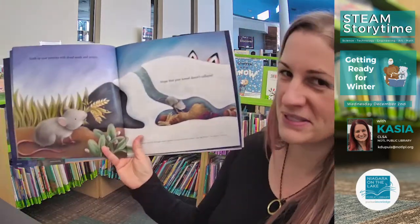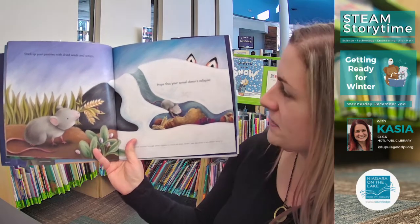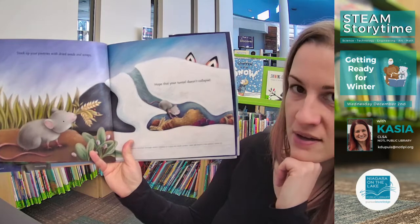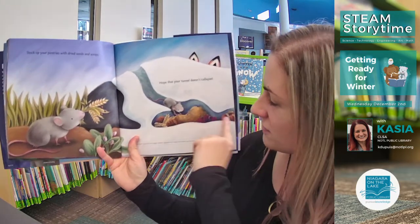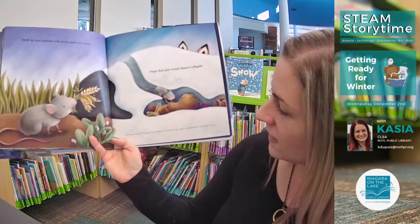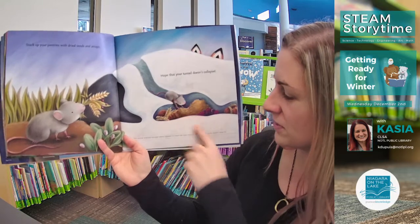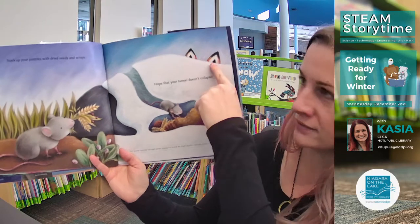Oh, a little mouse. Stock up your pantries with dried seeds and scraps. Hope that your tunnel doesn't collapse. So look, I don't think mice hibernate all winter. What they do is they make little stores of food in the snow or other spots, like maybe under this little rock here. This mouse scurries through snowy tunnels to reach her food caches. That's what it's called. A grouping of little food that the mouse has put away is called a cache. And she hopes a fox doesn't drop in.